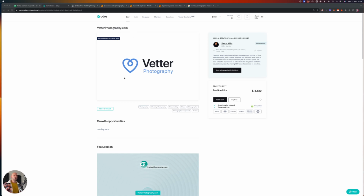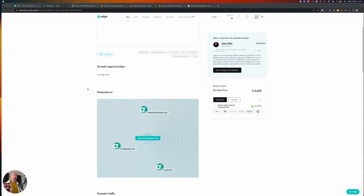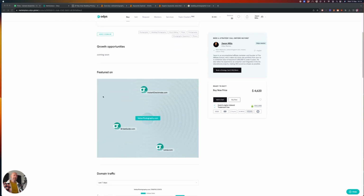I'm going to be taking a look at vetterphotography.com. This is one of my recommended picks as a premium aged domain, and we'll go straight in and take a look at the backlinks and the profile of the site, and then I'm going to go into how I would use this domain.